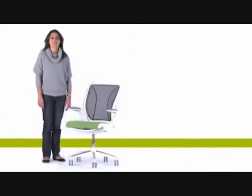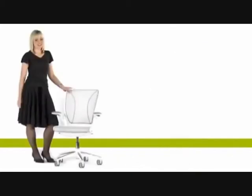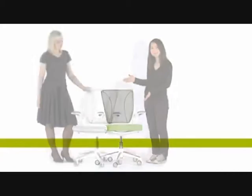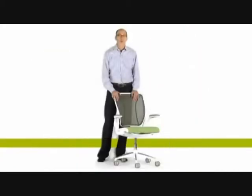Last, a chair designed for anyone in the world who works at a computer. Introducing the Diffrient World Chair. Designed by Niels Diffrient. For Humanscale.